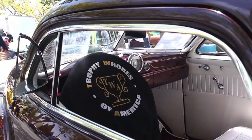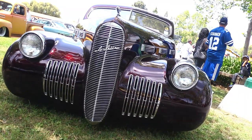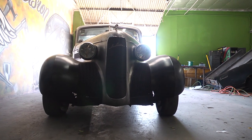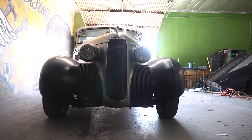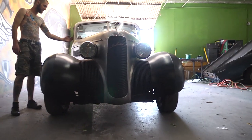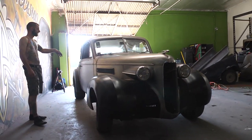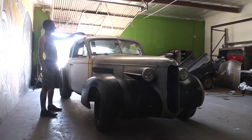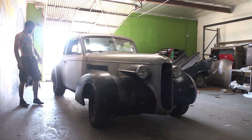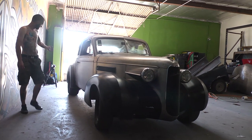This front end is amazingly beautiful. You can just see how it is. Got a nice Art Deco feel to it. But this car was about 5 different colors when I got it. The whole front end from the hood, the fenders, the headlights, back to here, everything here was yellow primer. The rest of the car was all flat black. The roof was all peeled off and it was all red. This fender was gray. The front wheels were green, the back ones were gray.